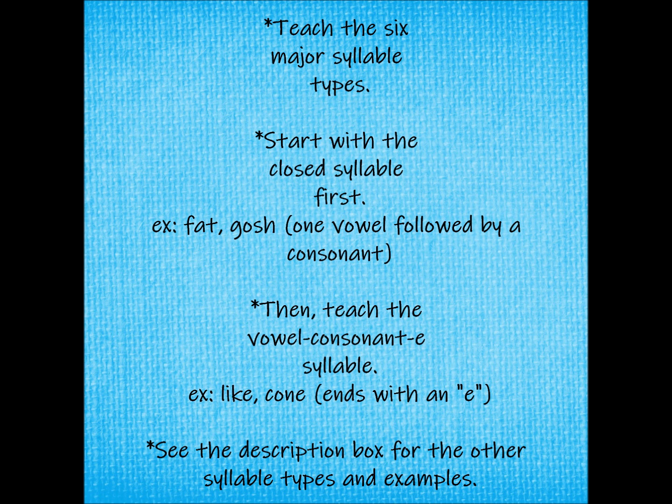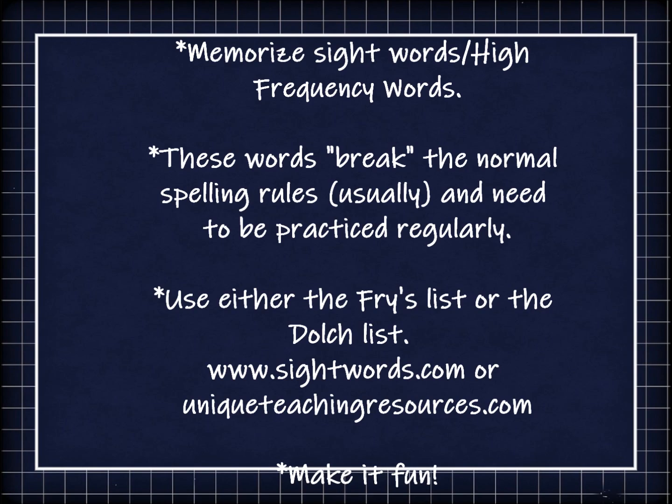Tip number 3 is to make sure that your child memorizes high frequency words. Those are words that are also called sight words. And basically, to sum it up, these are words that also make up a large percentage of the English language. If your child can read these words, they can read them quickly and automatically. It's going to make your child's reading and spelling flow so much better, right? And they have to memorize them because these particular words don't follow the typical rules of English.